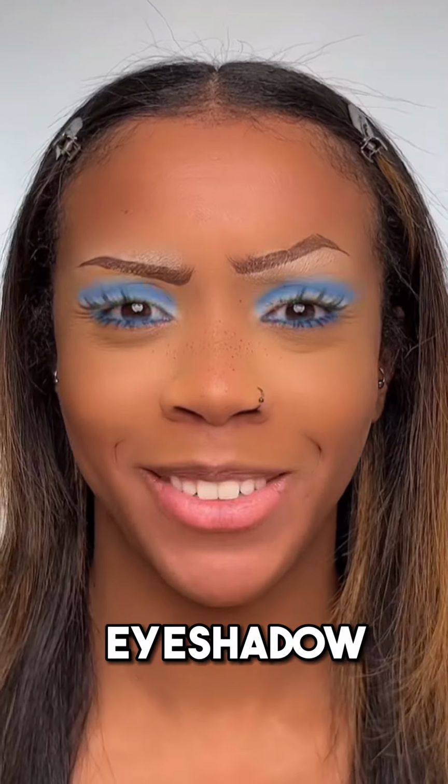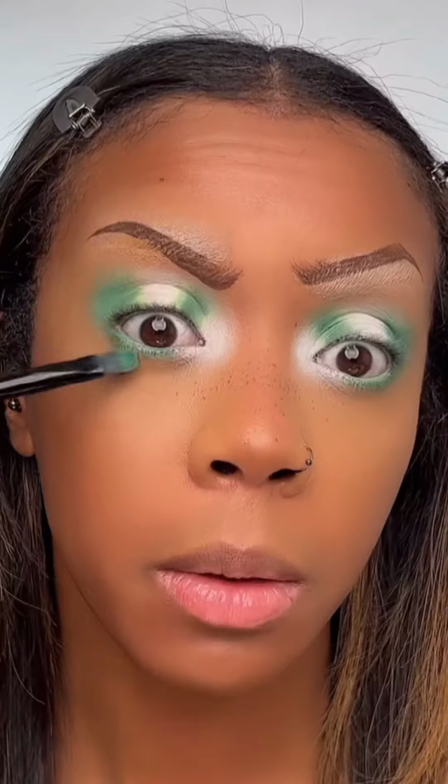Eyeshadow next. Please be a good one. So I'm going to put a white pencil liner all over my eyelid and fill it in. Packing some white eyeshadow on the centre of my lid and the inner corner. And then green on the outer corner, lower lash line, and right here in between the two whites.